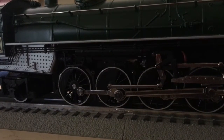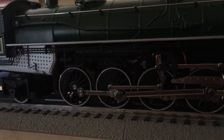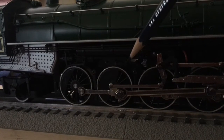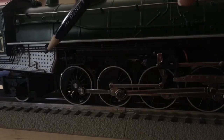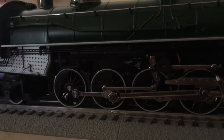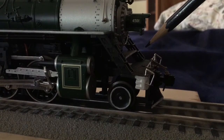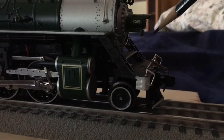Last but not least for upgrading this locomotive was to add some cosmetic details that I think would improve it. In this case, I decided to use some Testor's white paint and a very small paintbrush to paint the wheel tires of the locomotive, both the driving wheels, the trailing truck, and the pilot truck, with white rims, just like the real locomotive did. And also to paint the edge of the cow catcher and the pilot deck right up here white, just like the real locomotive did. And in all honesty, it actually does make the locomotive look a lot better and stand out better.